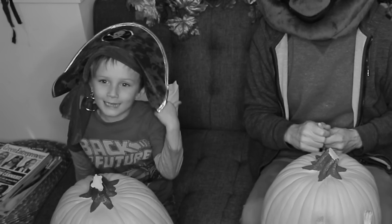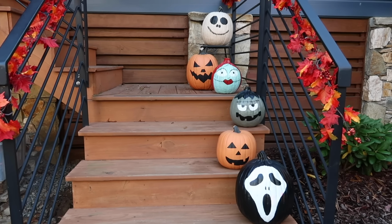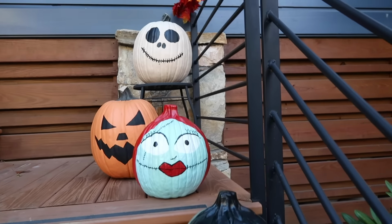Well, that was cute. I'm glad Rob got to spend some quality time with his niece and nephew. But only one of those pumpkins is making the stoop cut. And I spent the next day and a half painting the rest of these pumpkins. They're probably my favorite DIY accomplishment so far. I think I have a future in pumpkin painting.